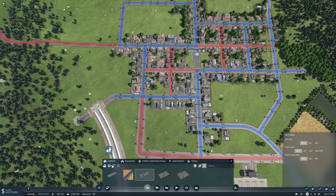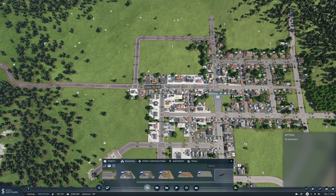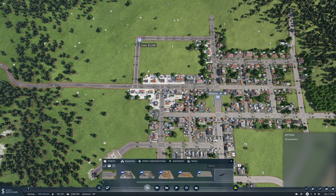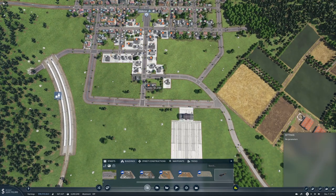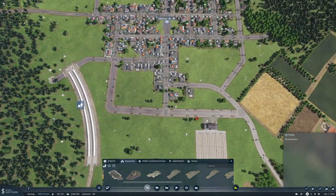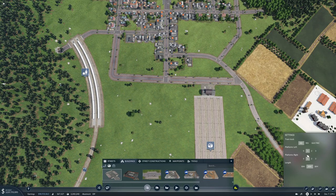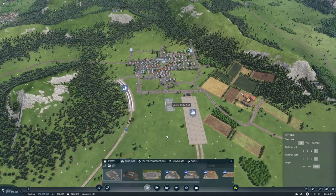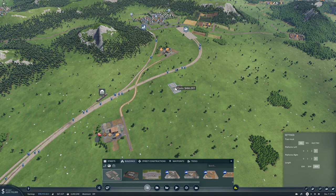So, buildings, we put a cargo thing out here, and we'll put a cargo thing out here, and that'll do. Then for passengers, oh, and we of course need a, let's do that first. Let's use this, and I think we'll do like this, because we'll certainly be getting these going, right? I mean, there's no point not to.